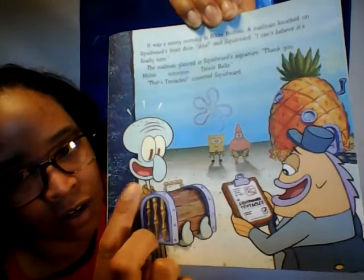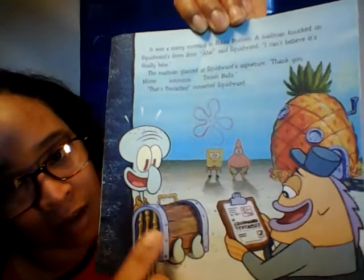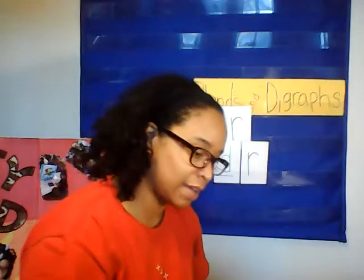So take a look at that. So we can draw the conclusion that Squidward is feeling what by looking at his face? He's happy. He's pretty happy. He got his package and he is smiling. So Squidward's having a happy day.